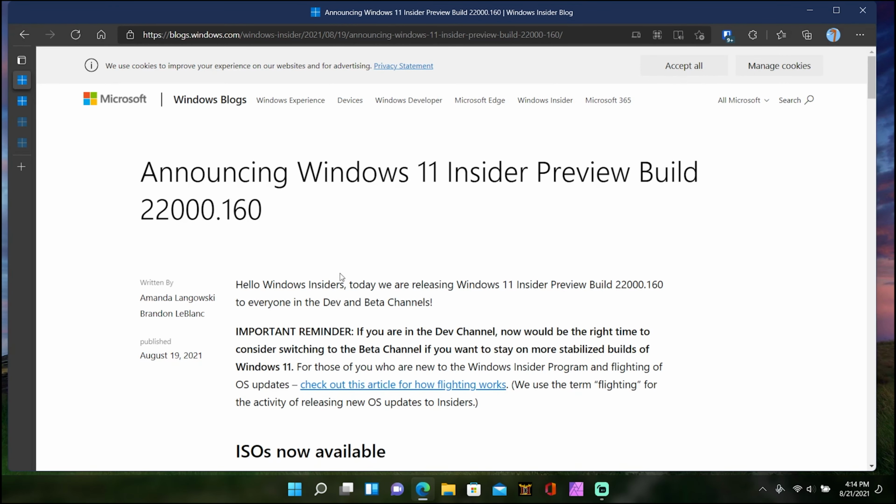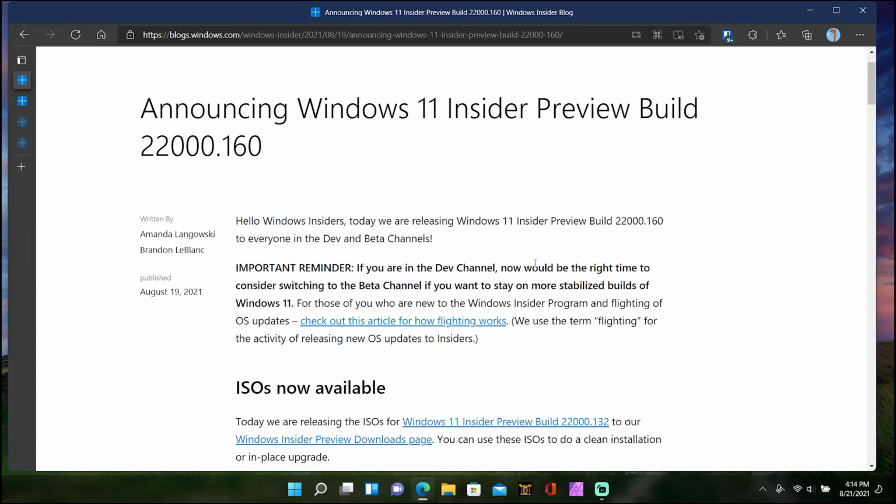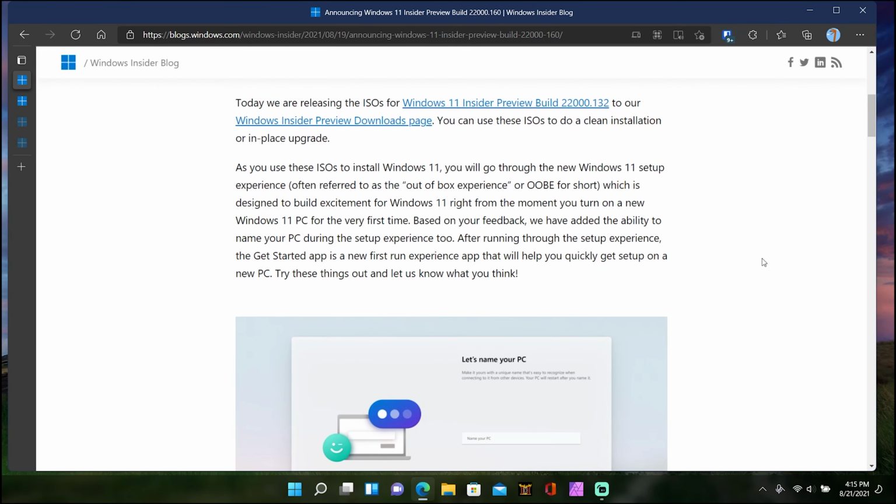So you see here, announcing build 22000.160 in the dev channel. One other key important reminder that they want to tell you is that for those of us in the dev channel currently that don't want to have so many breaking bugs anymore, now is the time that they say you should move to more stabilized builds of Windows 11, basically in the beta channel, because from here on out, according to what they're saying, we're going to get more very early things. So it says here, if you want to stay on the more stabilized builds of Windows 11, switch to the beta channel. For those of you new to the Insider Program, they're telling you all this stuff. And basically they're saying that because they want to do more very early releases in the dev channel.